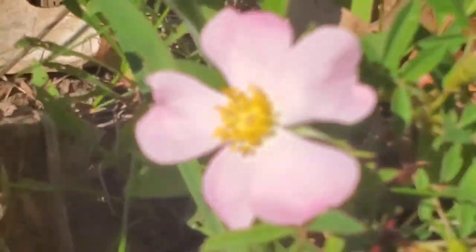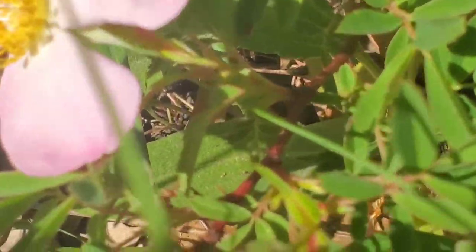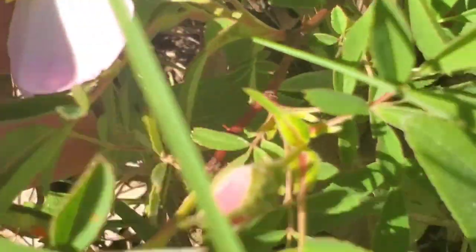So you've got, of course, that lovely flower. It's pretty variable, likes the drier, sandy soils. And you've got those slender, straight prickles all across the stem, which is very diagnostic.